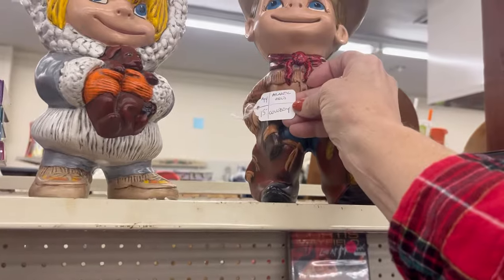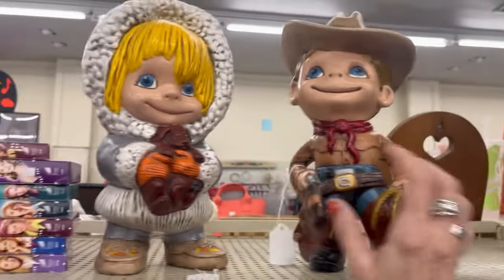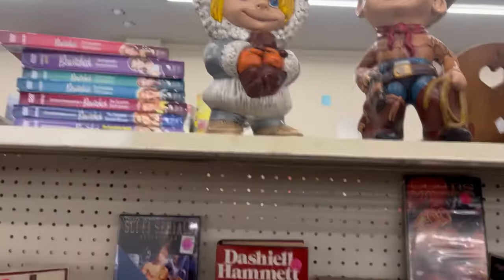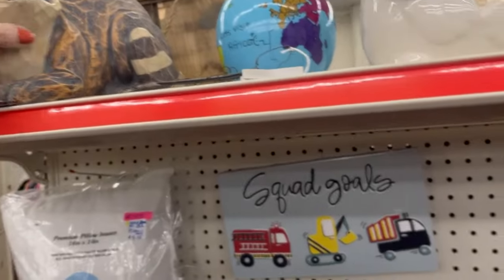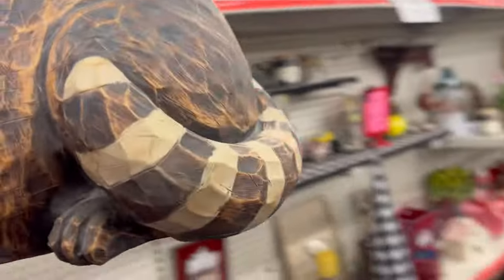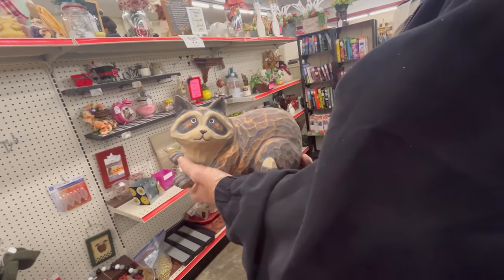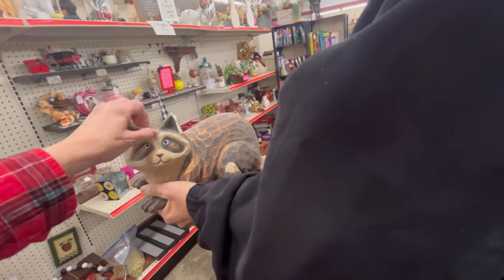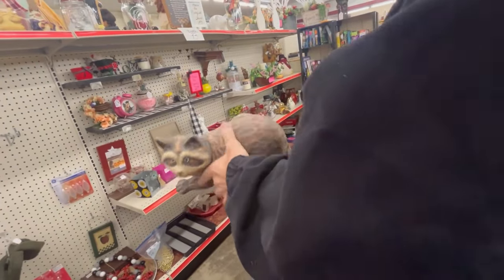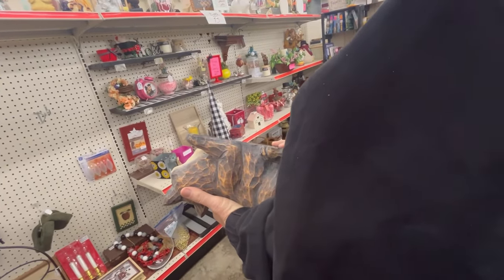15 for the cowboy. Atlantic Mold, sure enough. And then she's probably 15 too. My wife, Kim. $18.26. I'd like him on my back porch. Coyote's gonna come and get him and drag him off, you know. What's he made of? Resin? Wood. Wood? Hard. I like him. I want him. I must have him.